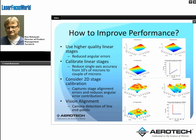How to improve performance? First off, make sure you're using components that are up to the task. Higher quality linear stages will have smaller error signatures. Also consider performing a 2D calibration of the stages. This process consists of attaching a plane mirror to the XY stages and measuring positioning accuracy in two directions simultaneously. This technique also measures orthogonality and straightness errors. It will ensure that the center of the field of view of the scanner is in the correct location even in the presence of yaw motion.